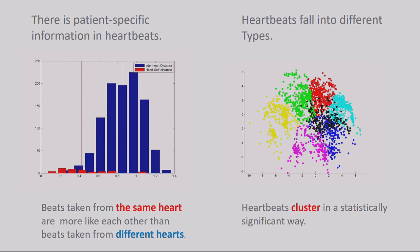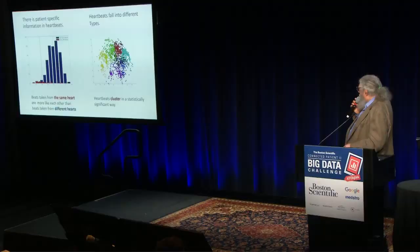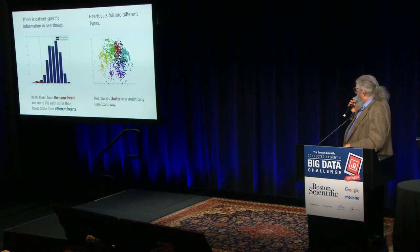And on the left, what you see is the very simple fact that if I take two heartbeats from the same person, in red there, you will see those tend to be more like each other. Their distance from each other, if you like, is less than the ones in blue, which are comparisons of heartbeats that come from different hearts. So that says there is something heart-specific about the shape of these beats. On the right, you see clustering of these using k-means clustering of the first two principal components of shape. And the clustering is itself highly significant statistically. Now, these seem like very simple results, but to say that a heart has a shape to its beats and that these shapes fall into clusters is exactly what you need to convince yourself that there's a there there.